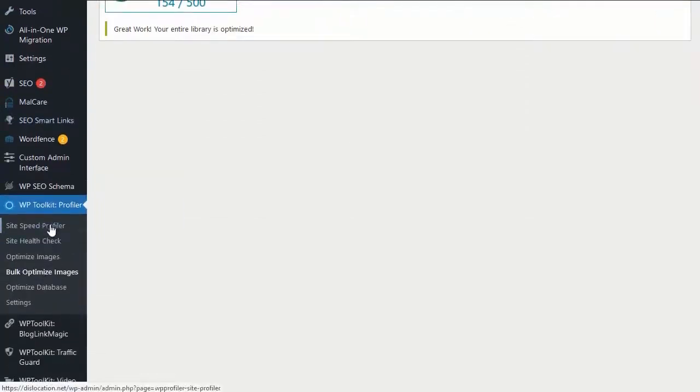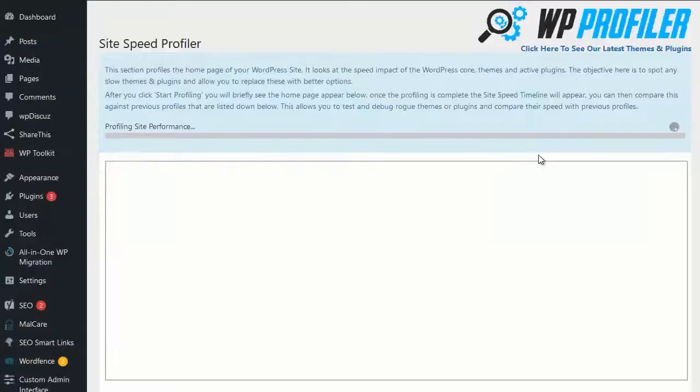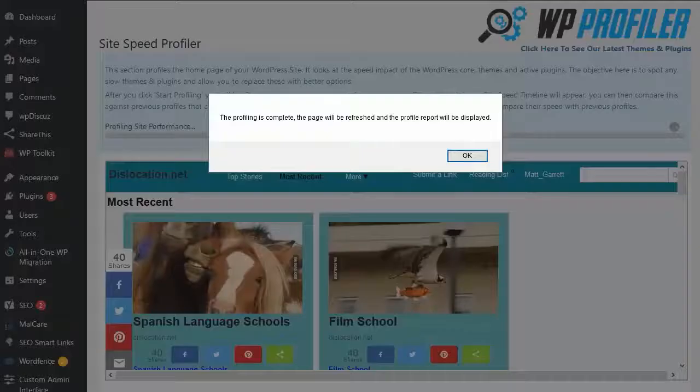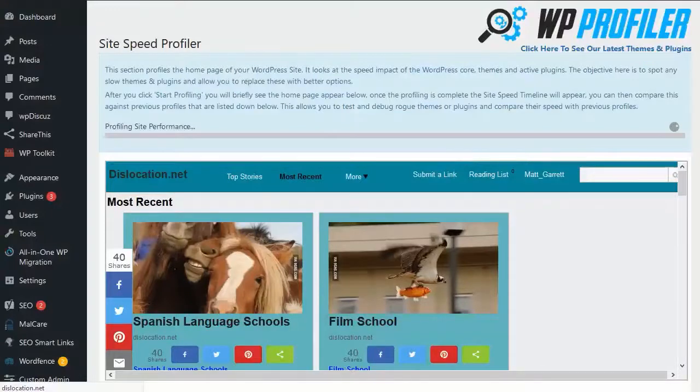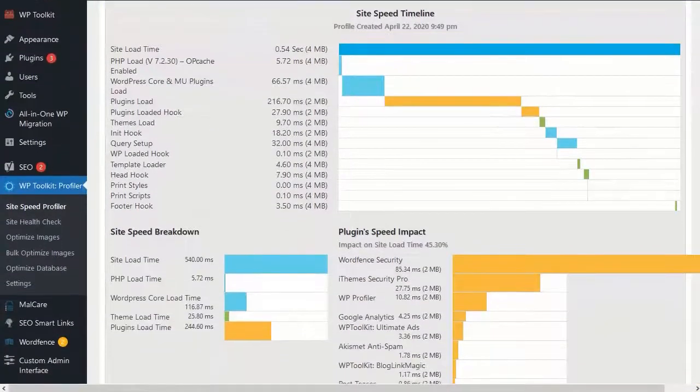Let's head back to the site speed profiler itself and run this so you can see what might be slowing our site down. Okay, so I'm just going to click on start profiling and confirm that I want it to run. Now this is the core of WP Profiler and it takes just moments to run. So I'm going to click on OK and let it finish doing its business. And once the pages are refreshed, you'll end up on this results page where you can see exactly what's going on.